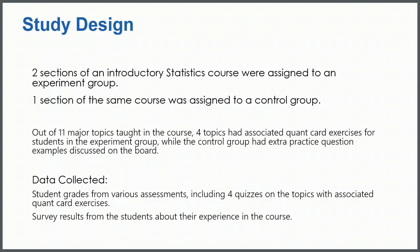Now, initially, the intention was to cover 7 topics with Quant cards for the experiment group and have 7 of these quizzes. But this was winter 2020, in the middle of the semester, the pandemic hit. So actually there were 4 topics covered with Quant card exercises and a quiz that followed. There was another 1 topic covered with Quant card exercises, but there was no quiz after.